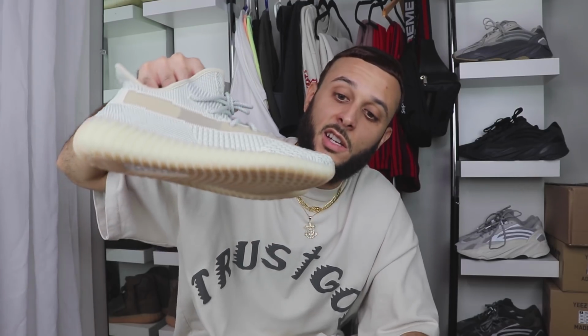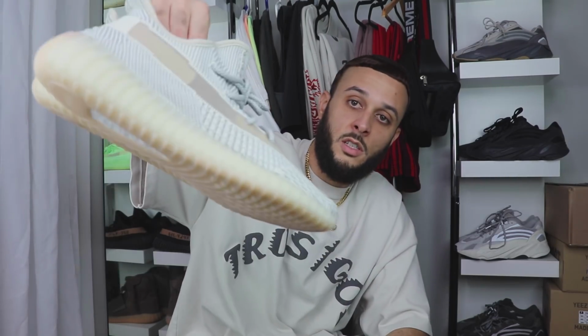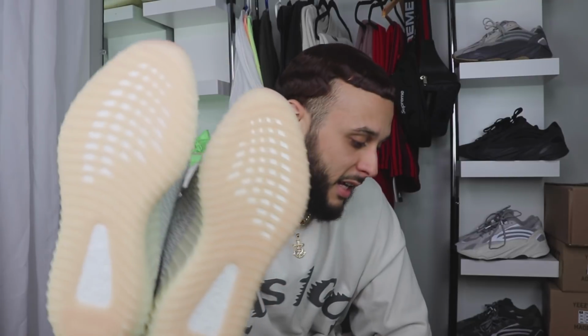Alright guys, so the Lundmarks are actually pretty fire. Definitely feel different about them, as I always do when I see Yeezys in person. Actually, an update on the boxes. It doesn't say Lundmark, it says Lundmark as the official colorway. So these are dope. The bottom, like most people were saying, looks like a yellow static, but it's really like a tannish color.